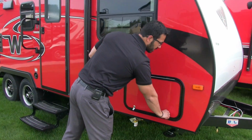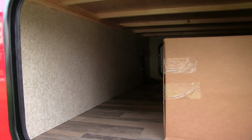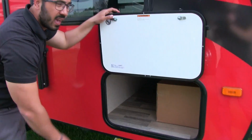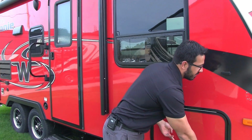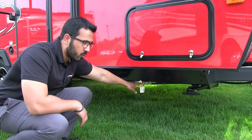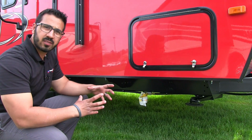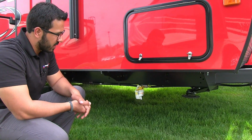If you take a look right in here, this, of course, is our pass-through storage compartment. Of course, you have the box here. This is your propane tanks. But as I mentioned, you can see how big that is. It goes all the way through, of course. You have the same size door on the other side. If you take a look right underneath, you'll see a propane quick connect right here. So if you want to have a grill outside, rather than buying the small little bottles, you can just hook it up right there and feed off your two 20-pound tanks.